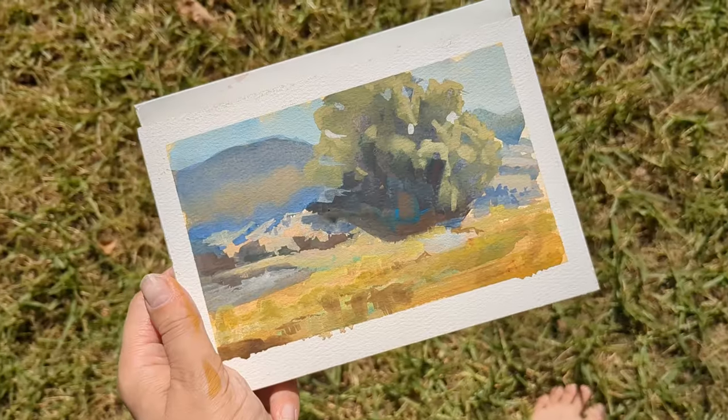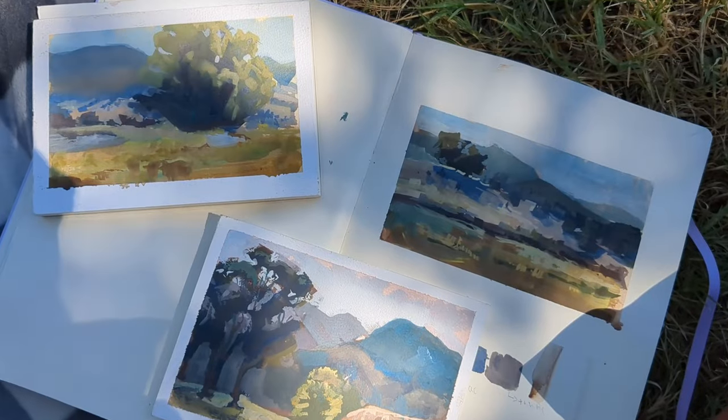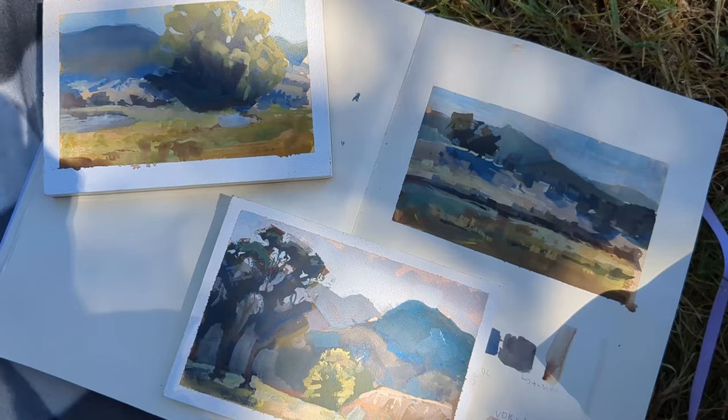That is the finished painting. I was so happy with this one. I was really happy with the volume in the tray.